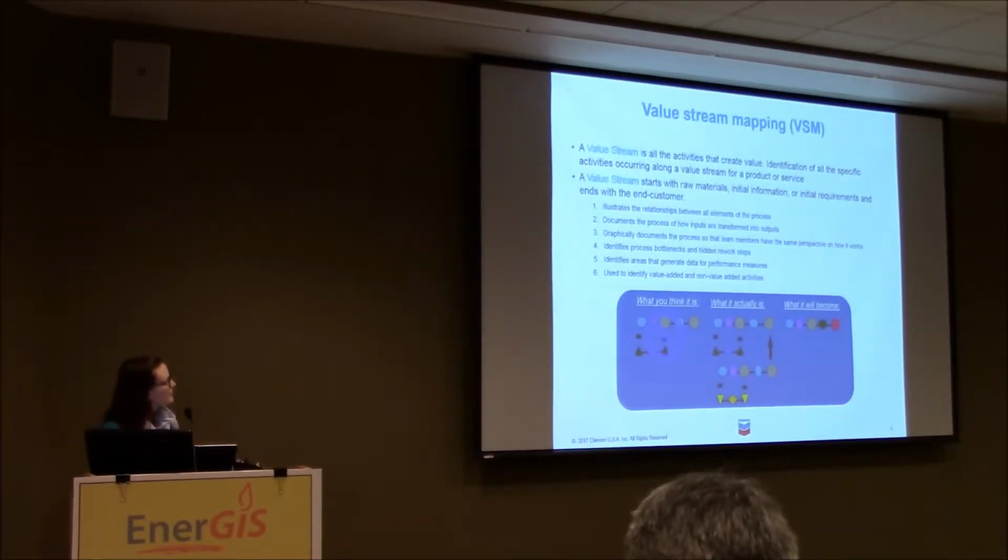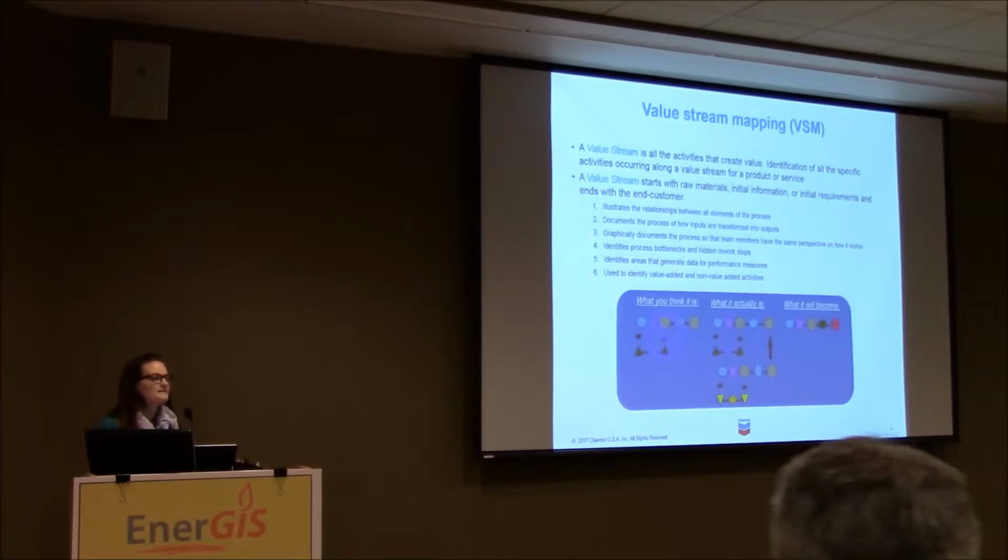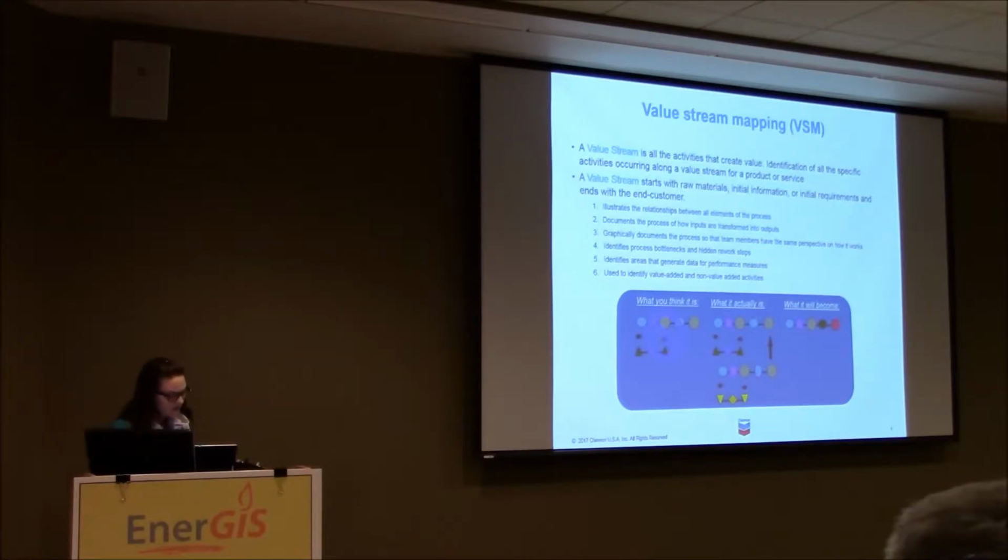So number one, we'll use an example, illustrate the relationships between all elements of the process, beginning to end. Number two, document the process of how inputs are transformed into outputs. How are ETLs loaded? Is there spatial analysis being conducted by an end user or another GIS team member? Where are the decisions recycled? So identify the process bottlenecks and hidden rework steps.